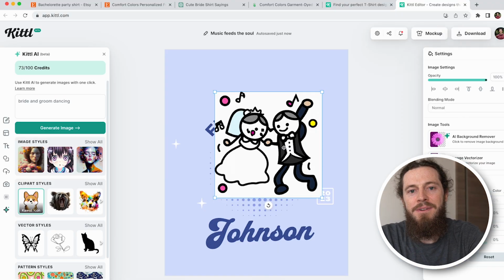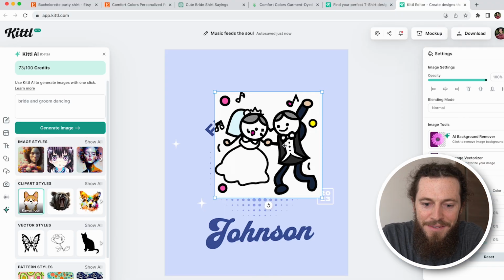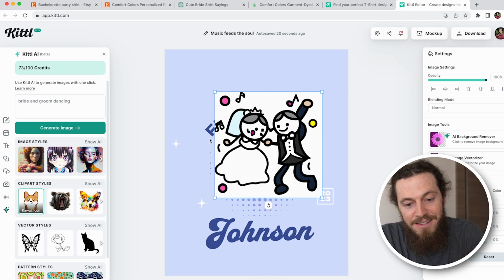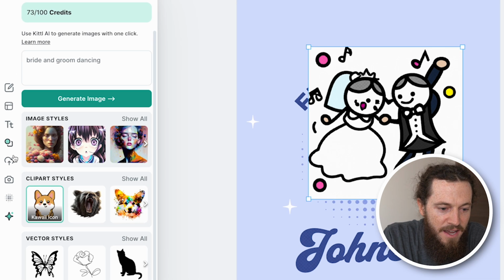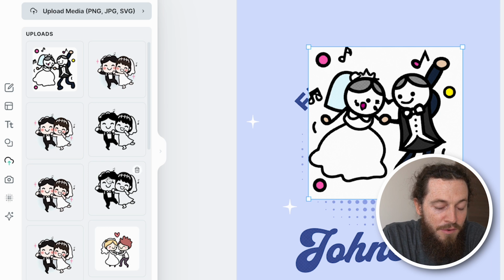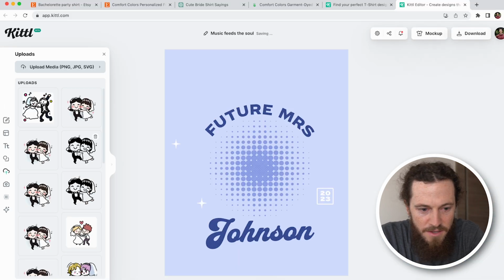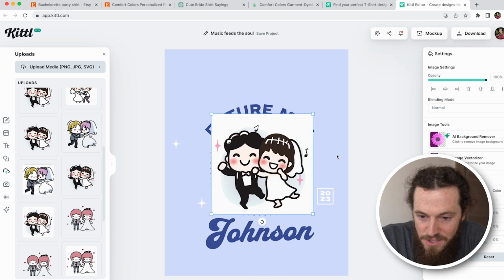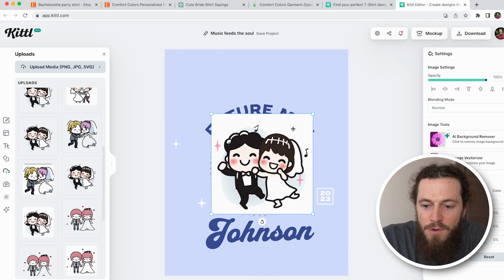So this specific image that the AI generated for me, I don't love it as much as the one that I generated earlier. So I'm going to go ahead and use the one that I already generated. So for future reference, after you've generated an image, it will save it to your uploads. And if you want to access those, you can go over here to the left-hand side and select uploads, and all of the different images that you generated will be right here. So instead of using this one, I will go ahead and use that first one that I generated. And some really cool features within Kittl is you can easily remove the background. So they have their AI background remover.